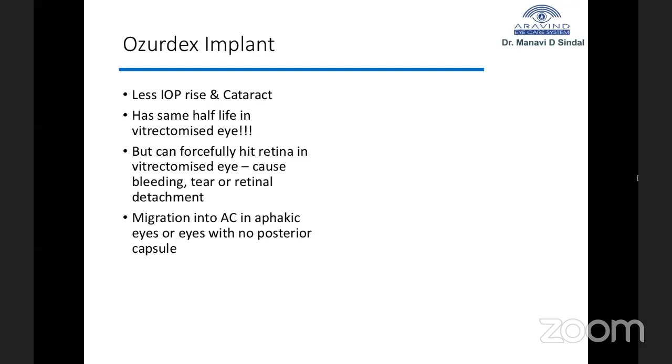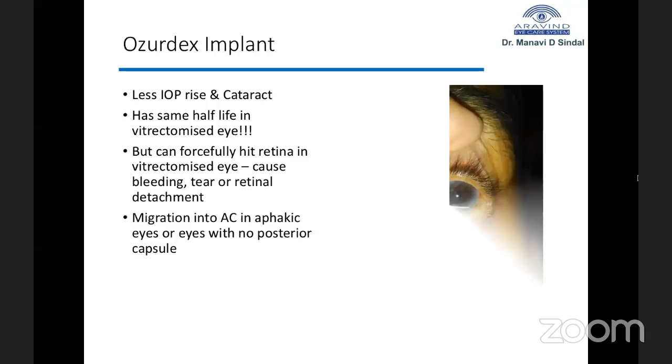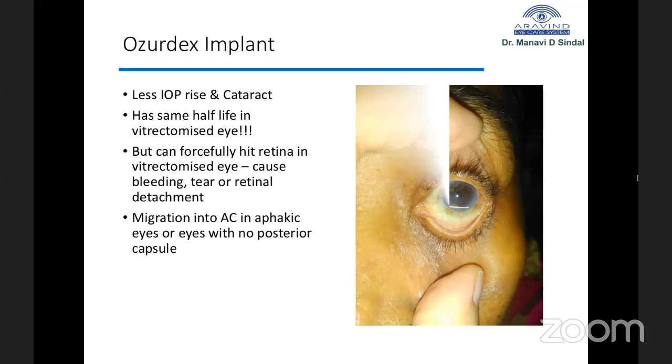But what happens is when you inject it, that pellet or implant can actually, because there's no resistance, go very forcefully. And it can hit the retina and cause bleeding. So again, this has to be injected very, very carefully in a vitrectomized eye. Another complication which has been widely reported is the migration of the implant into the anterior chamber in a phakic eye with no PC.